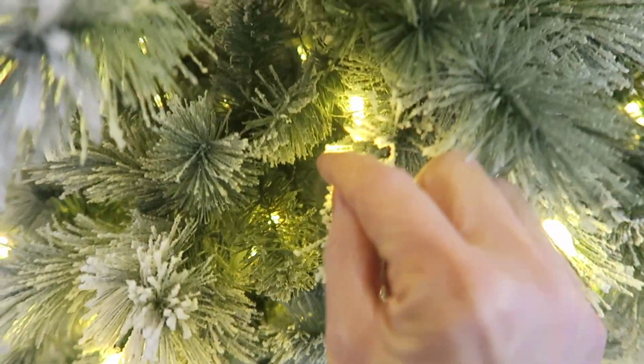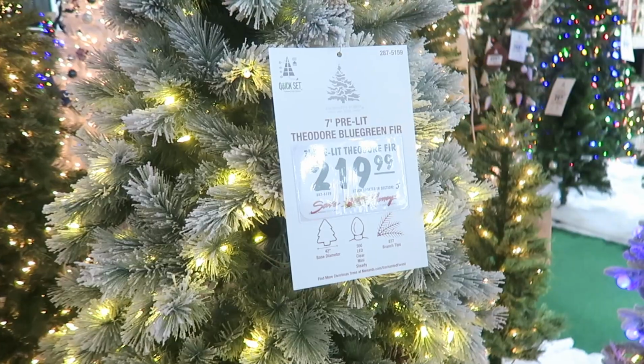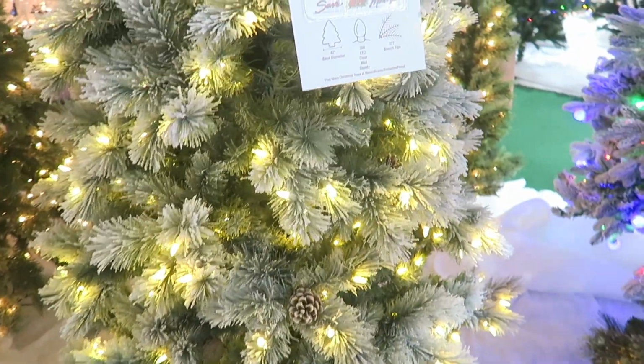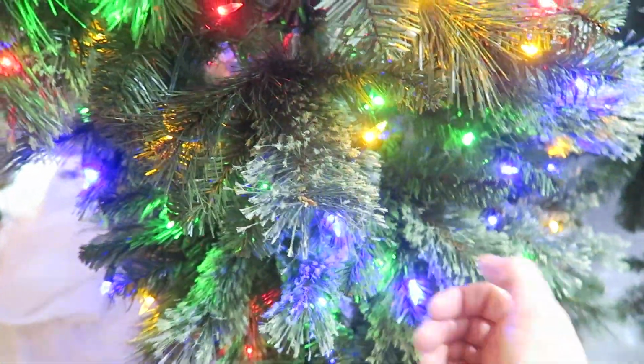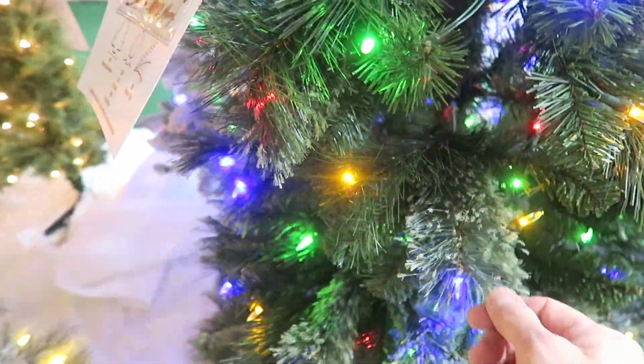And then the lights are flocked. But I guess the other one just was glittery. This one's a little bit more too. This is $219. Probably because it's flocked. This one, see, this looks like it's, what is that, lightly flocked? No, those aren't flocked. It looks almost like it is, but it's not. It says Sierra Fir.